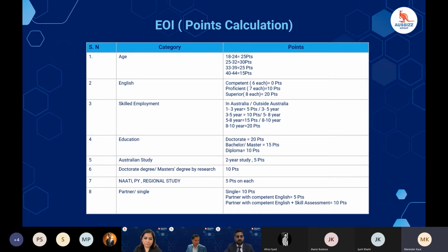Now this occupation gets assessed through VETASYS itself. And being a VETASYS occupation, the relevant qualification requirement is that you need to have at least a bachelor's degree or higher. And your specialization or your study must include marketing, advertising, business communication, or public relations.